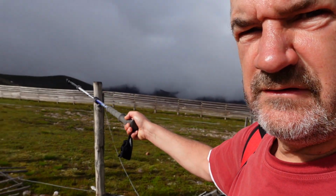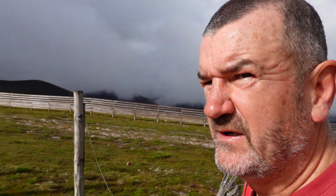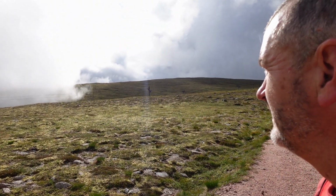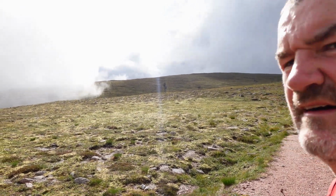Still a little bit of snow across there in that little cornice. Little bits of snow. That's stunning, look. It wouldn't surprise me if it's quite thick coming down the way, so if we can get up and get any view today, I'll be surprised. But that's been nice to get a sense of the path.